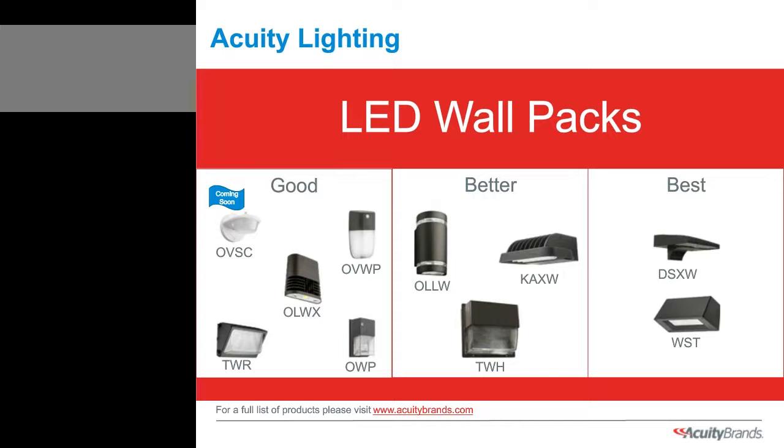To make it easy to discuss, I split the products into 3 subcategories: good, better, and best, based on what might be important for a multifamily home application. When you move from left to right, you typically see an increase in lumens, features, or aesthetics between the subcategories. For example, take the wall pack OVSC in the top left corner in the good category. This product will be launched pretty soon and has been designed specifically for applications where you do not need a lot of light. For example, on top of a house number, to make sure it is clearly visible so that visitors or emergency personnel can easily identify the house.